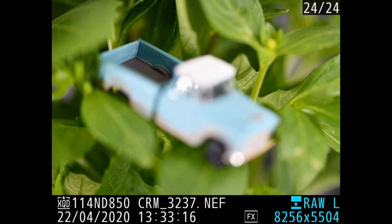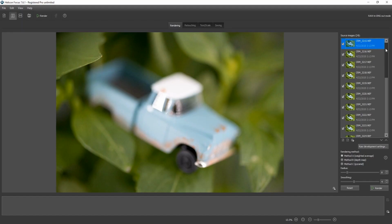Almost done. One more photo, and then we'll take it into Helicon Focus first.